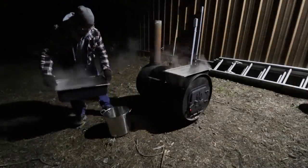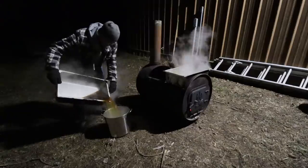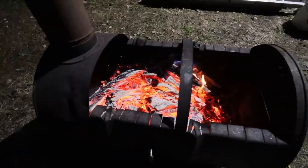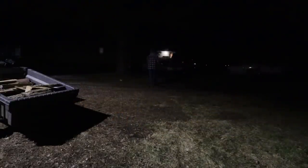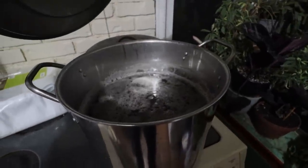Well, it's about 10 minutes after 10. Usually go to bed about 10:30. I'm going to run out there and pull that sap that we boiled down and put it into a pot and bring it inside, and tomorrow we'll finish it off in here.